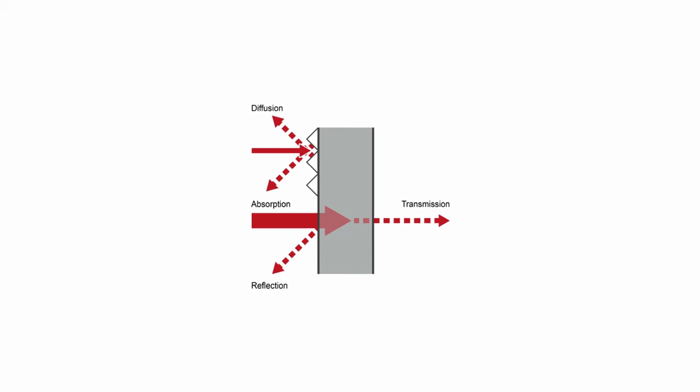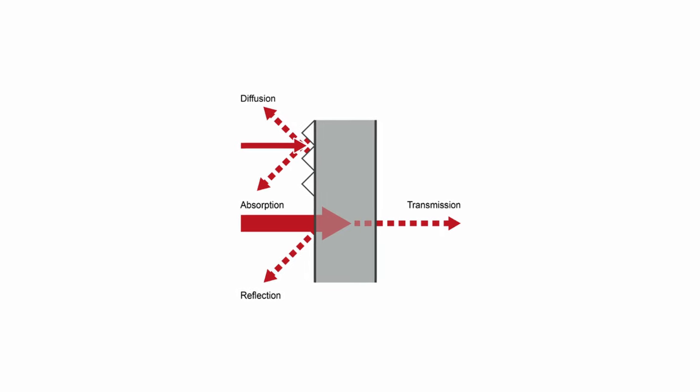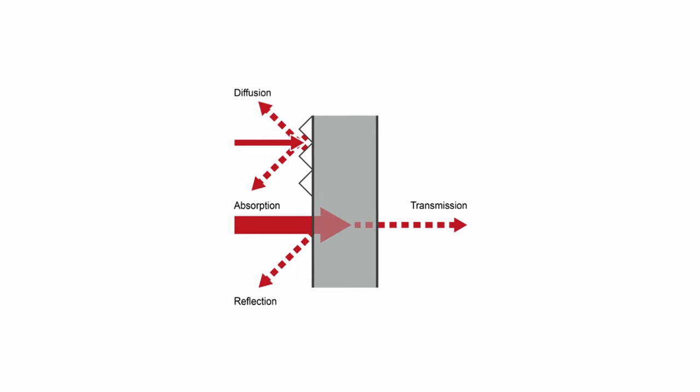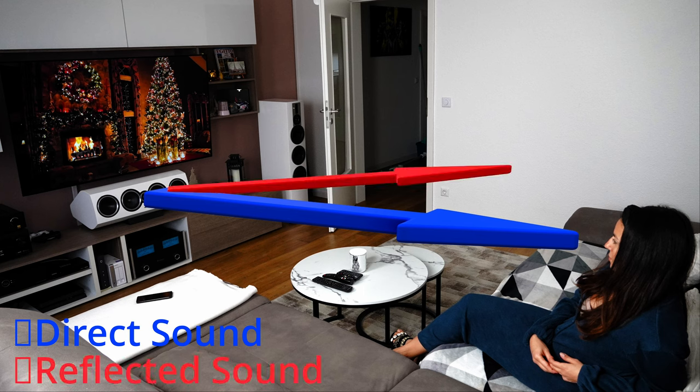Master Handbook of Acoustics. In most enclosed spaces, sound from a source is reflected from boundary surfaces, such as walls, floor, and ceiling. The resulting sound pressure level at any point in the enclosure is a combination of direct sound and reflected sound. In particular, modal resonances are established.